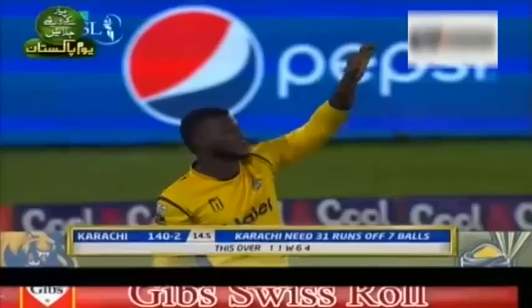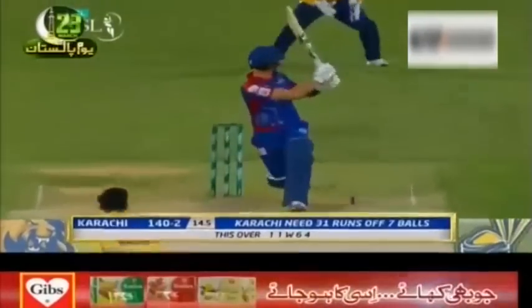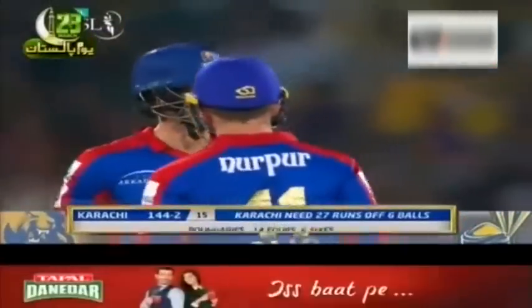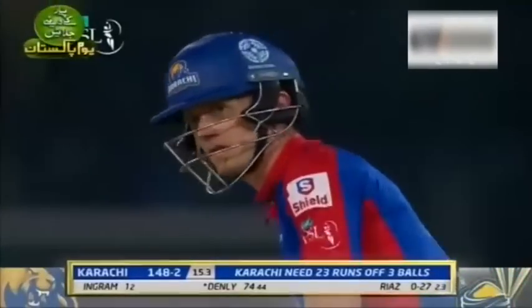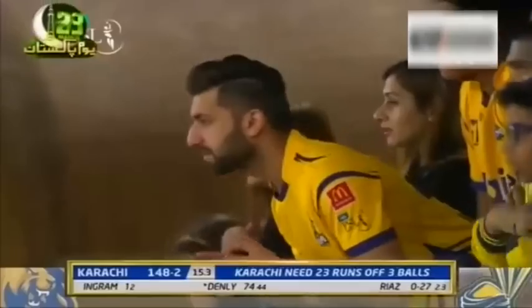Yeah, come on, give them a front foot no ball. Come on, Hassan Ali. That's a slow ball. That's gone for 4 as well. So it's a good result, not a bad result at all. So off 6 balls, 27 runs required for Karachi Kings to qualify for the finals. Unless Wahab assists them with a no ball, it's as good as over for Karachi Kings.